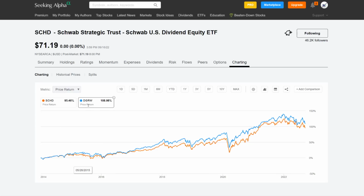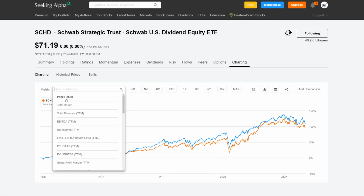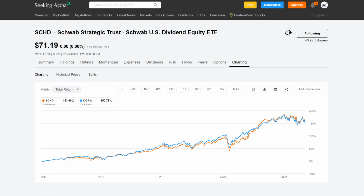And as we know, DGRW's inception date was the end of 2013. So we're going to look from the beginning of 2014. If you just compare the price return, DGRW has outperformed SCHD. Now, when we compare the total return, which is with the dividend reinvested, you can see that SCHD has actually slightly outperformed DGRW. But look at this, up until the pandemic, you can't even see the two lines in some cases, right? So very, very similar performance, very growth oriented.